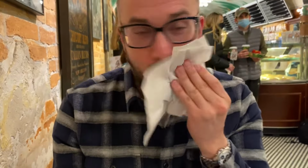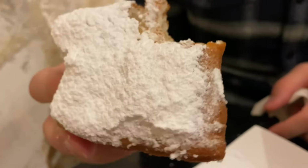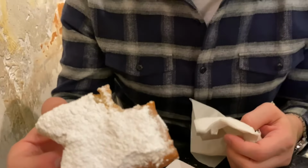The powdered sugar is definitely a need because the dough is not sweet. That's the thing that I have heard about this versus donuts. The dough is not sweet, and you can definitely tell. That's why this thick layer of powdered sugar is on there. It is oh so good though. And it's not oily either, which is really awesome.